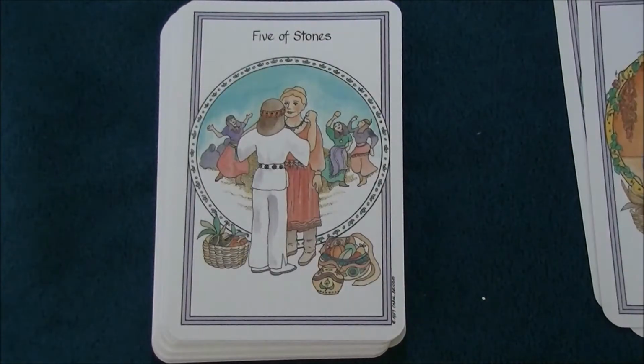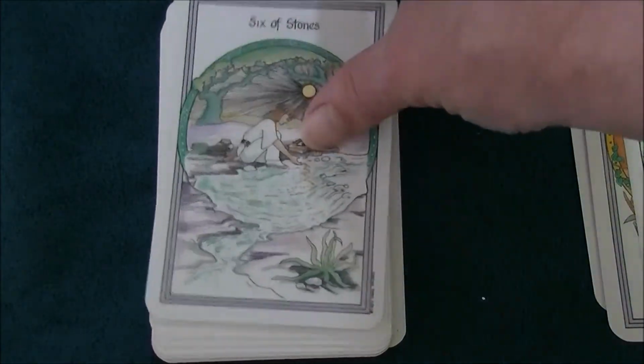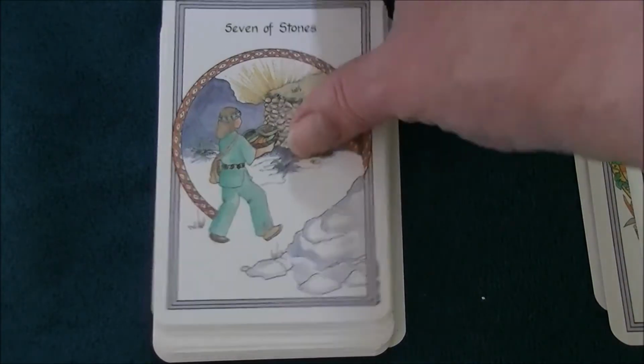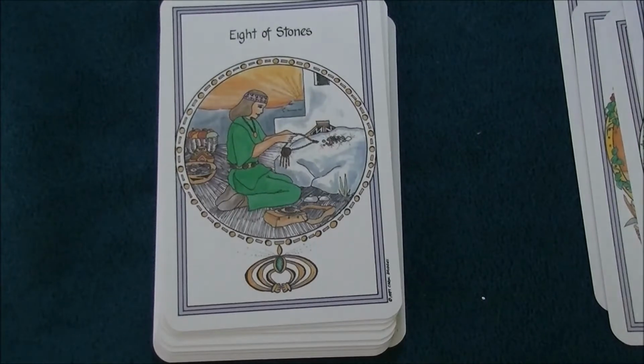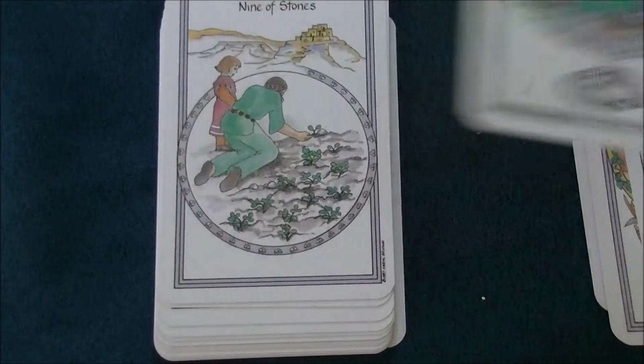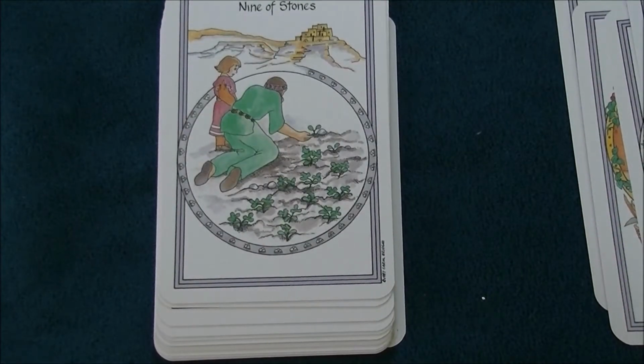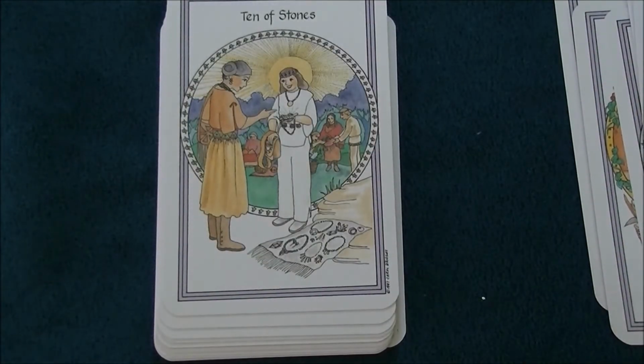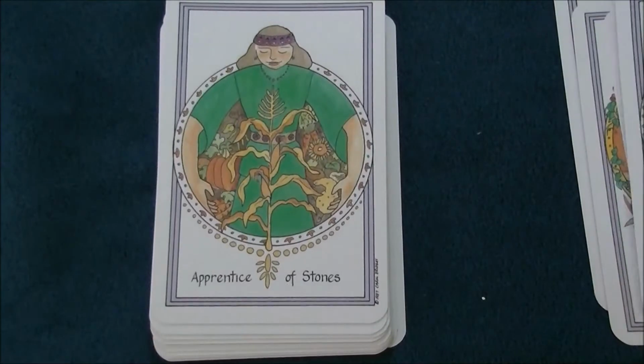And as brief as the descriptions are per card in here, it's really informative when you put it all together and you stop and you take a deep breath and you have a look at the story. You can't help but feel the healing just emanating from these cards. The combination of the artwork and the story that it's telling on its own is just spectacular.